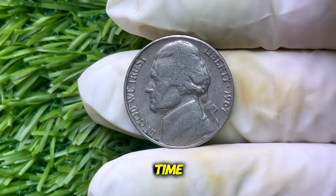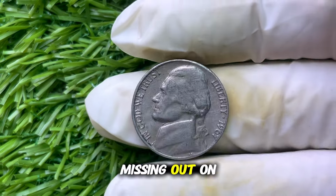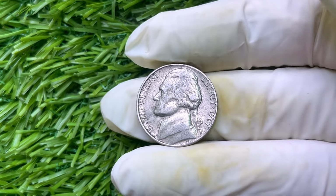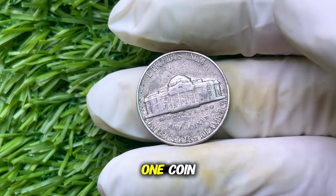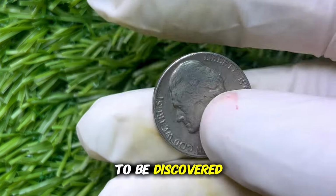Coins degrade over time, and collectors' markets can shift. Waiting could mean missing out on your chance. So here's what you need to do right now. Grab your coin jar, dig through your collections, and start inspecting your nickels. And don't stop at just this one coin. There are countless rare pennies, nickels, and dimes out there waiting to be discovered.